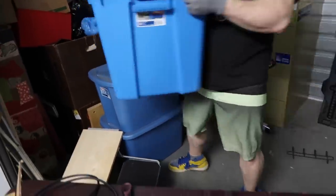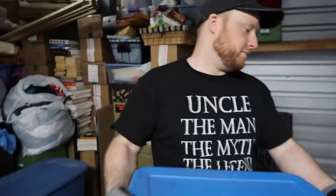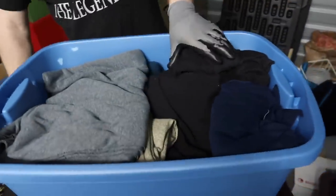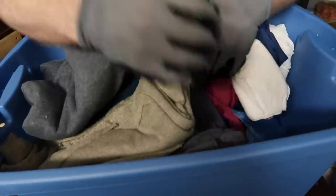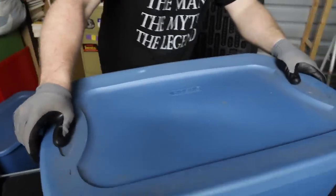Okay. What do we have here? Fabric. Fabric for days. Okay. Yes. Oh, there's another. Yeah, hopefully I won't break that one. This is all fabric. I mean, just a lot of fabric. And... Bullwinkle. Yep. Or just a moose. It could be just a moose, but it looked like Bullwinkle.